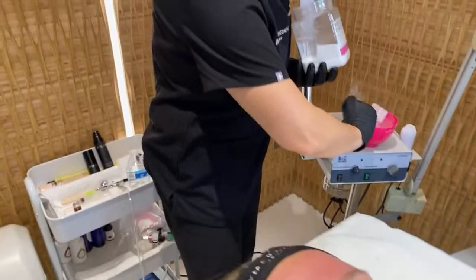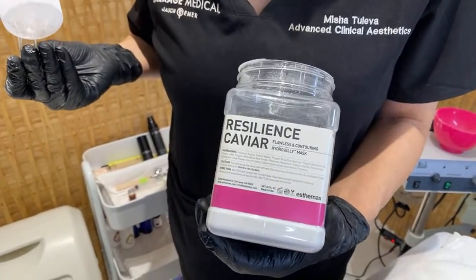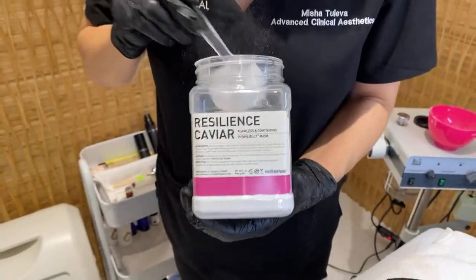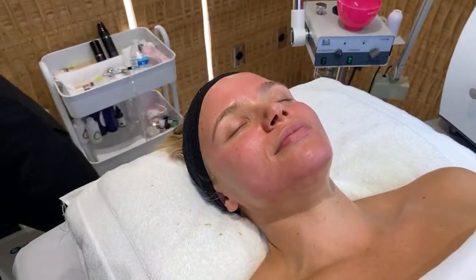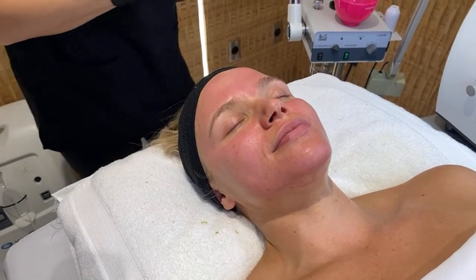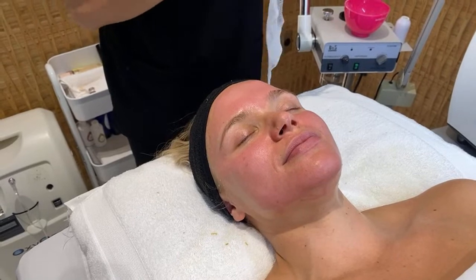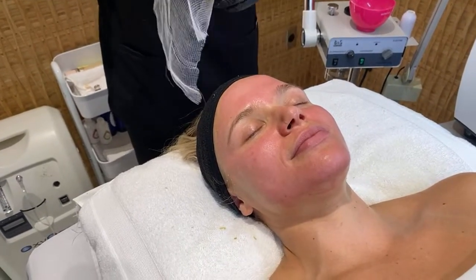Now, what's our next step, Misha? The next step is we're going to put on the Caviar jelly mask for hydration to calm down the skin and contouring. So this is the next step. The jelly mask is one of our favorites. Works so good. Okay, the jelly mask is calming down the skin, hydration.